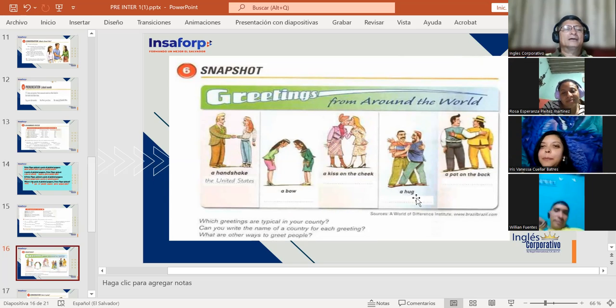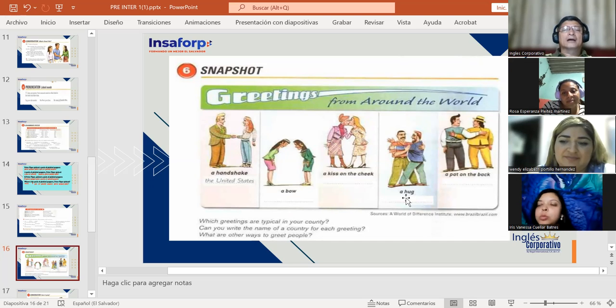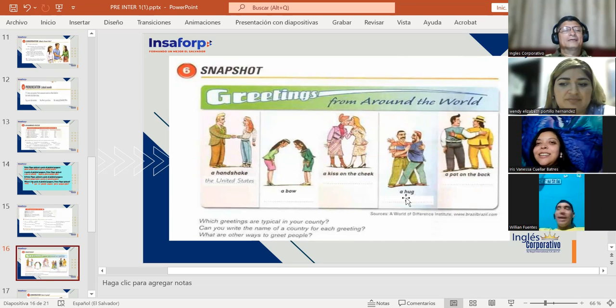This one is a hug. Where do people hug? In my case, always that I see my brothers and my family, I hug them. Okay, but we're talking about countries. I think that in USA. Mm-hmm. Other country? El Salvador. Yes, we hug.